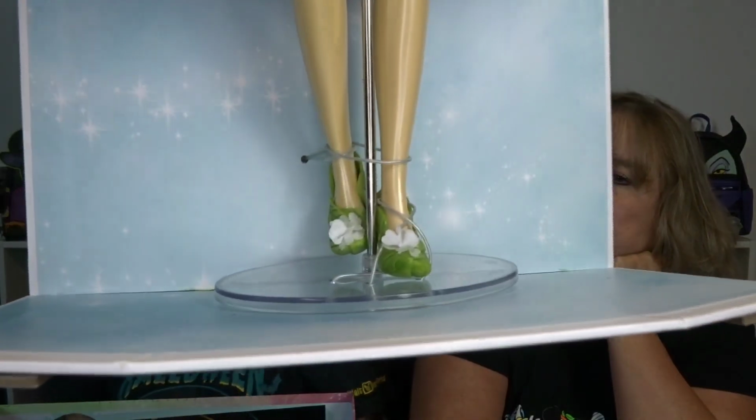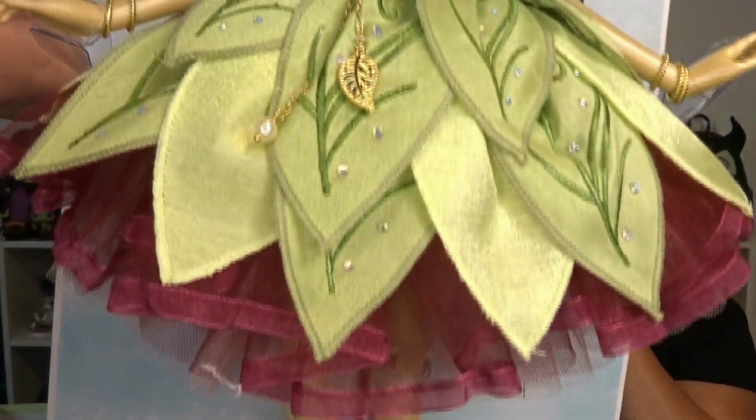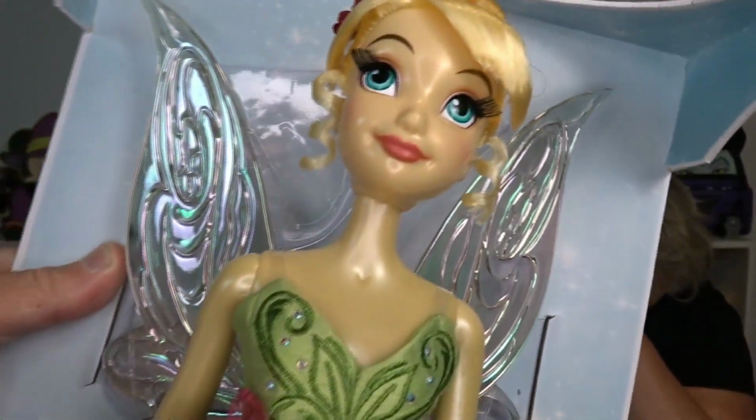4,937 out of 5,500. But see, I don't collect Tinkerbell like that. My mom, I guess you could say, used to. She really doesn't anymore. But I always wore a Tinkerbell bun, a top knot. I don't know, I have an issue with these. I love them so much.